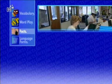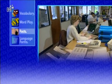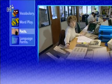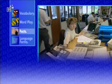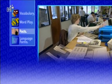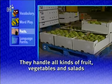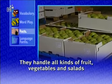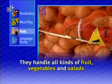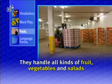Now, let's hear some of that again. First, focus on facts. What kind of produce does Coolchain handle? Coolchain handles all types of fruit, vegetables, and salads. They handle all kinds of fruit, vegetables, and salads. Together, Roy calls these produce.